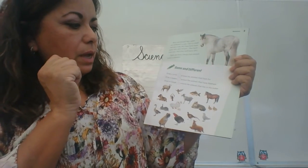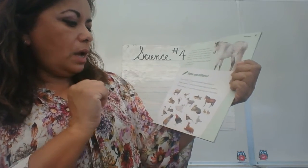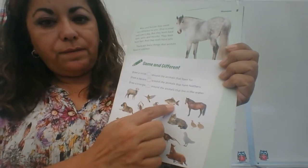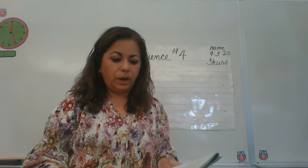Triangles. I counted, I believe it was 1, 2. I counted 2 animals that live in the water. That would be the crab and the fish. So that would be another group of animals that the science study. They're put into groups. Okay?